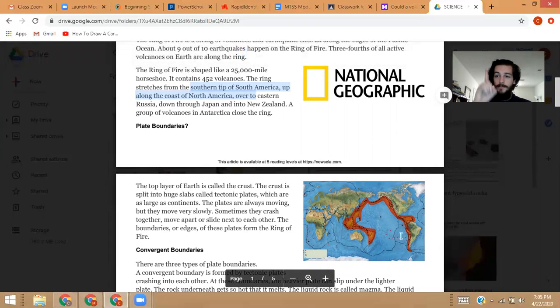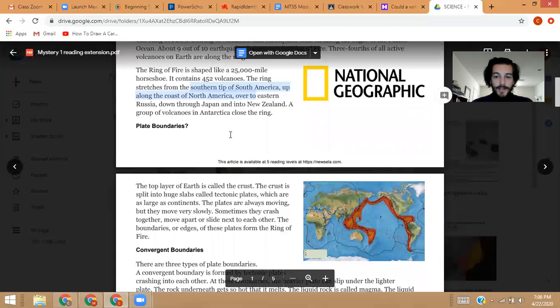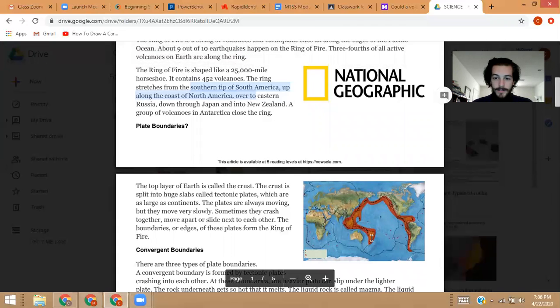because south is the bottom. Never eat soggy waffles, so south is the bottom. So this is South America, and then the south of South America is right here at the tip. Over to eastern Russia, all the way over here.